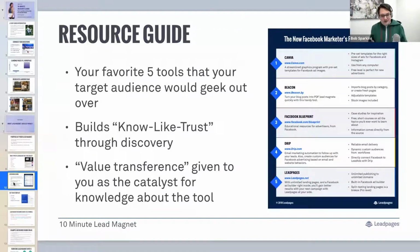Now, why do resource guides work so well? Well, they're very simple to create, they're very simple to understand, and they give people the sensation that they're getting into action, they're gaining momentum just by knowing what tools and resources they're using.